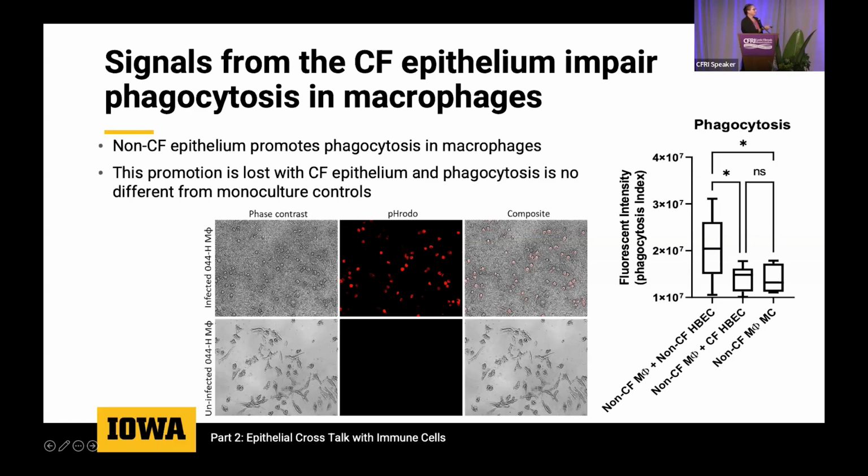And what we can see is that when you have the non-CF macrophages with the non-CF epithelium, there is more phagocytosis happening. When you put the non-CF, so the wild-type macrophages with the CF epithelium, there is a suppression in phagocytosis. This suggests that the CF epithelium is signaling back to the macrophages and impacting the macrophage function, and not typically as you would think about it the other way around, where the macrophage function is responding to the infection and influencing the epithelium. So this kind of proves Ben's hypothesis that the CF epithelium is a key driver in changing immune cell responses.